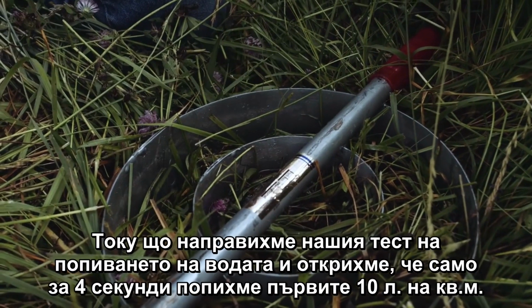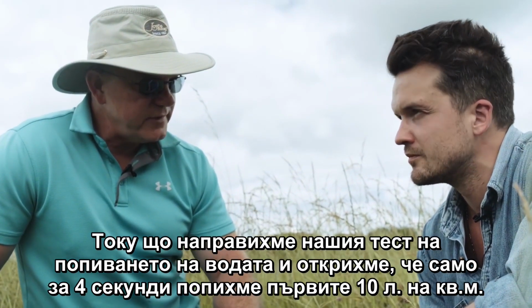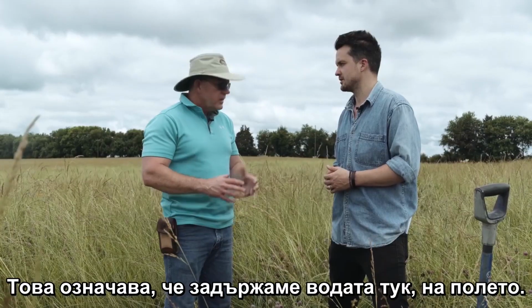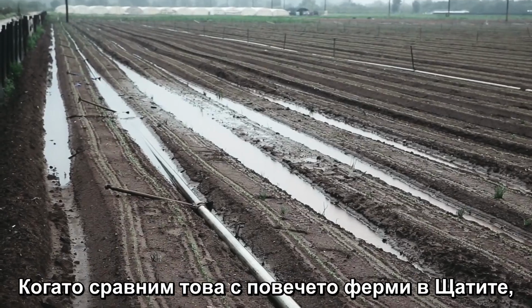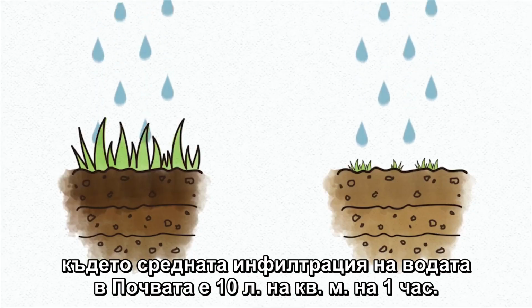Ready? Go. So we just did our water infiltration test and found that it took only 4 seconds to infiltrate the first half-inch of water. That means we're keeping our water right here. When you contrast that with the average farm and ranch across North America, the average water infiltration rate is less than 1/2 inch an hour.